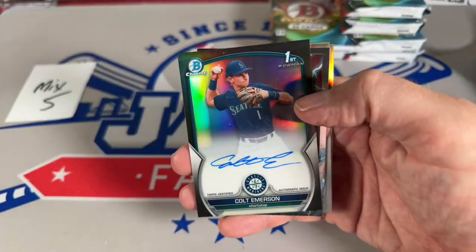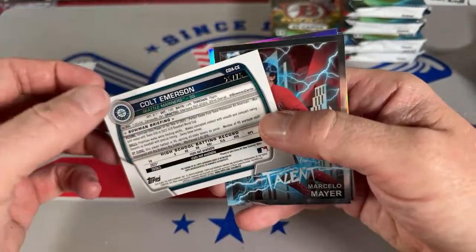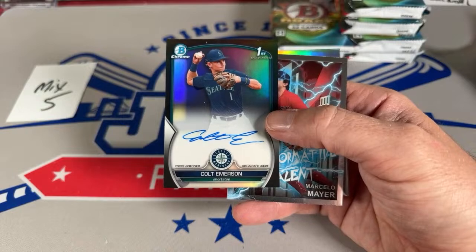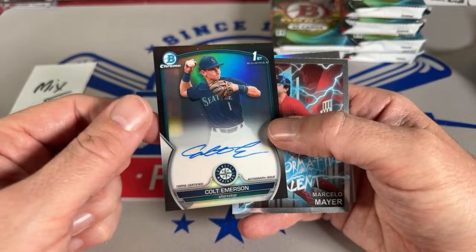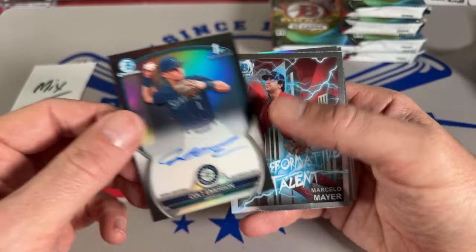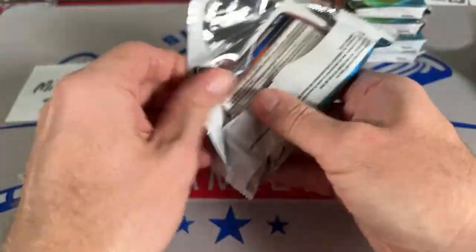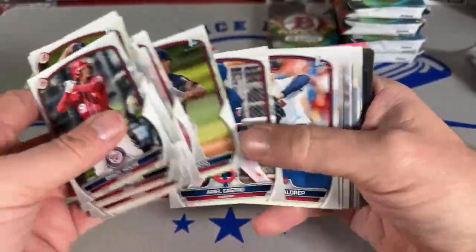Colt Emerson, that is a fantastic autograph right there. Top-notch prospect. It is numbered to 75, so a first-round pick right there. That's the best hit of this box by far. It's going to go to the Seattle Mariners, which is Drew Baker. Drew, I think you're a West Coast guy, so this might be right up your alley. That's probably going to be worth at least a couple hundred bucks, I would imagine. Numbered first Bowman auto. That's a big hit.